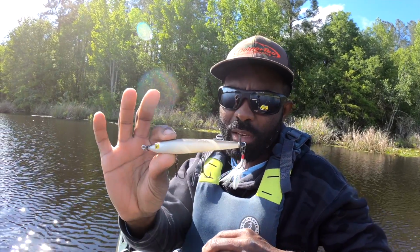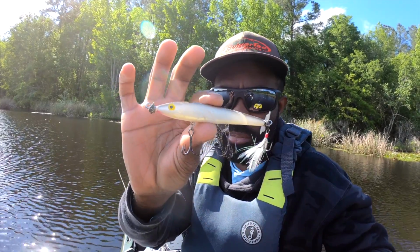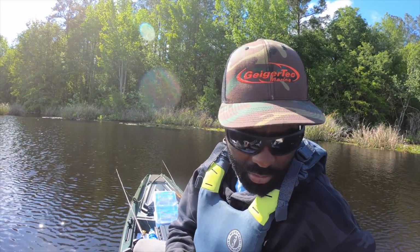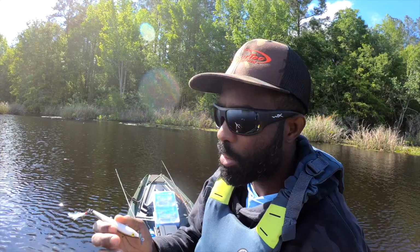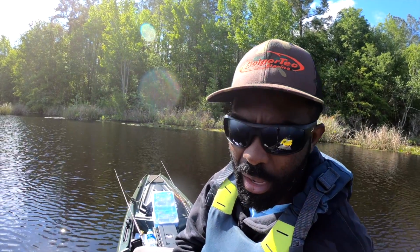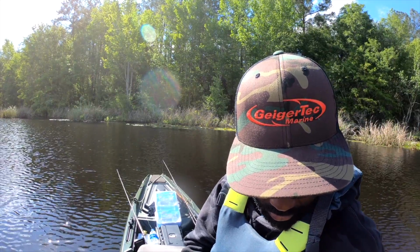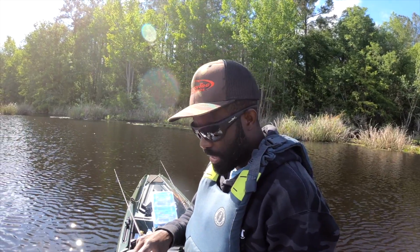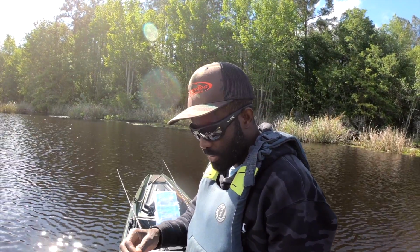This is a guy I've been waiting to throw all day. This is a prop bait. This particular one is a Boy Howdy. Works awesome pre-spawn, spawn, and post-spawn. They really can't stand this thing when they're on the beds when they're spawning. But I've been wanting to throw this thing all day. The problem is that it's been so windy. This bait is nearly impossible to fish if it's windy.